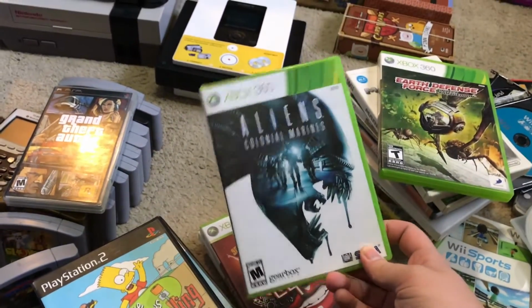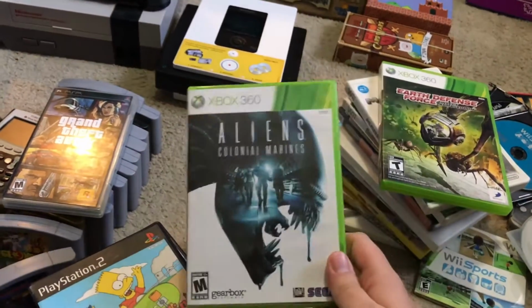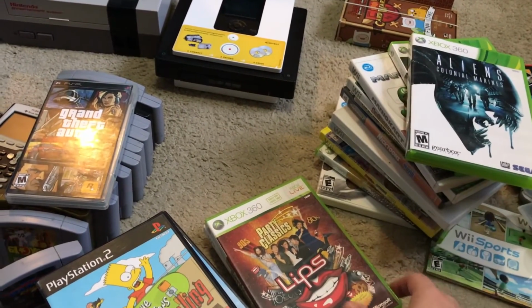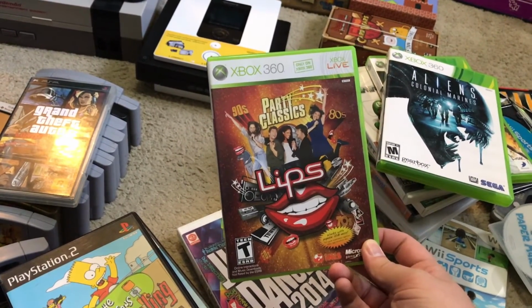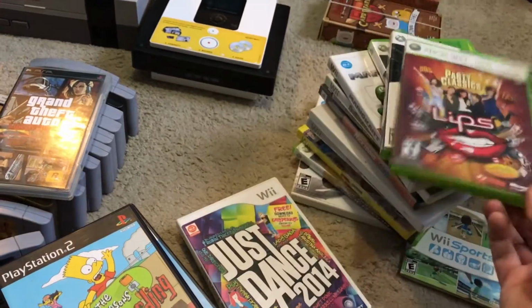Alien Colonial Marines, which I've heard is terrible, but I have not played it. I might give it a go, actually, just to see. That was also $5, and oddly enough goes for like 9 or 10 still. A game called Lips, which I wasn't aware of. This is a karaoke game. It's Party Classics. That was at Savers. Get about 10, 12 on that.